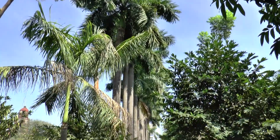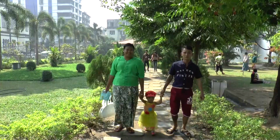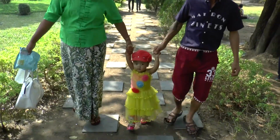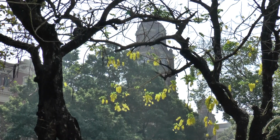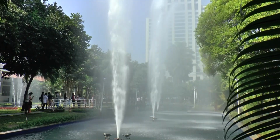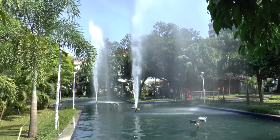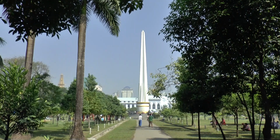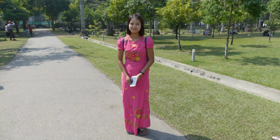It was a public holiday, so all the locals were out strolling in the park, dressed in their finest clothes. Even the little kids were dressed up for the occasion. Others just took the opportunity to relax. Quite a few people asked if they could take our photograph, so we returned the favour.